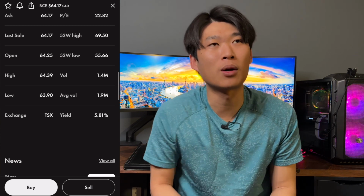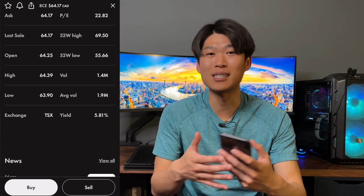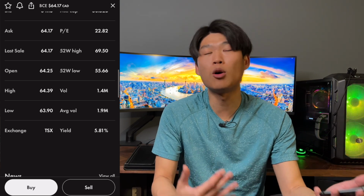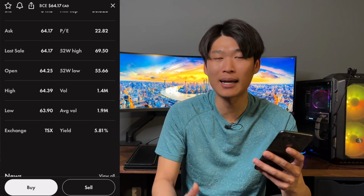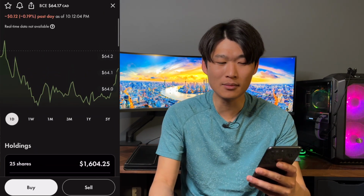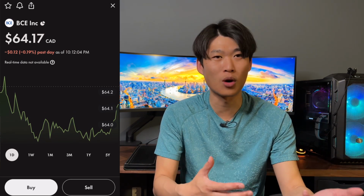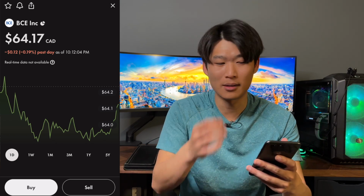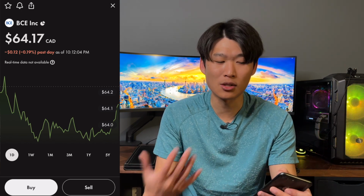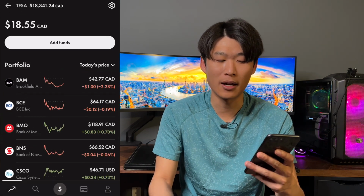Now with a yield of 5.81%, that is really, really good in my honest opinion for a company that I would consider a stable company. A lot of companies that you would call blue chip might not pay as high a dividend like that, but with telecommunications, especially in Canada, they run almost, I wouldn't say a monopoly or a duopoly. There is a third company. So I think they call it an oligopoly. But anyways, telecommunications, strong company, especially out of the big three that are in Canada. And so that's why I own them.